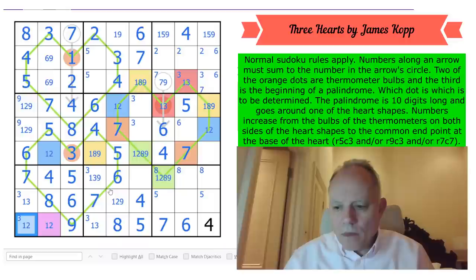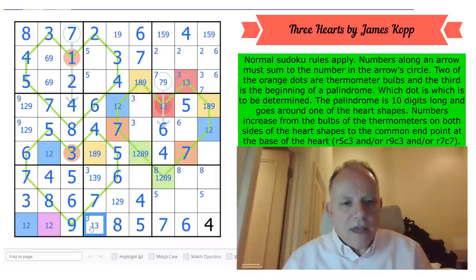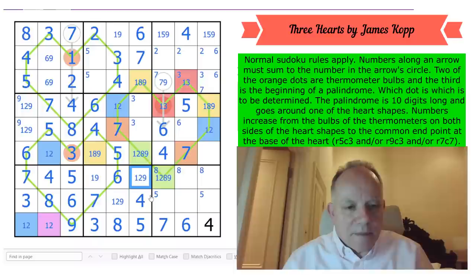So we know where three is now. Come on. That's a three as well. And that is not. What does that do? 3, 8, 5, 7, 6, 5. I live in fear of these deductions not actually giving me much information after straining to make them.